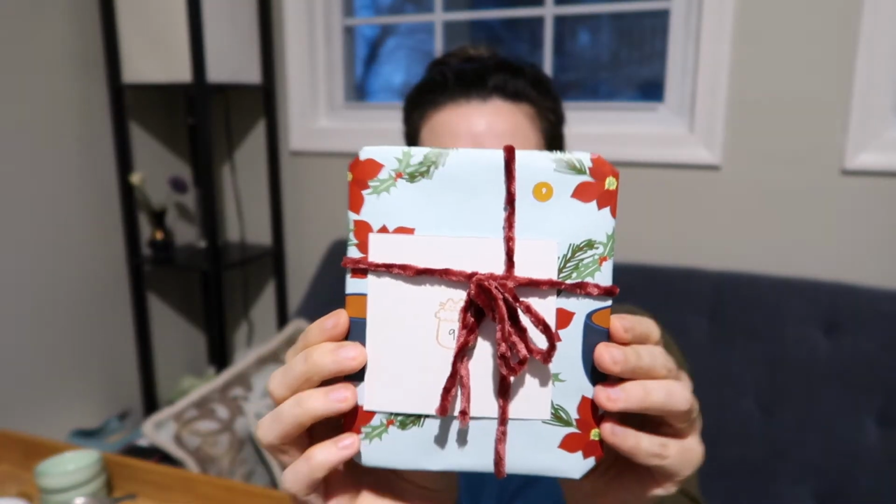It's day 9 of my Tea Thoughts Advent calendar. So let's see what we got today. Double wrapped. Oh my goodness. This has kitten washi tape on it. That is adorable. I will actually open the package, I promise.